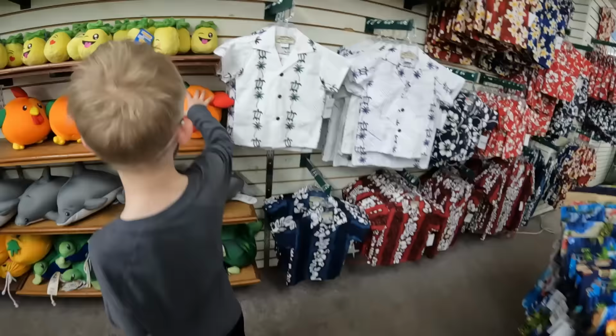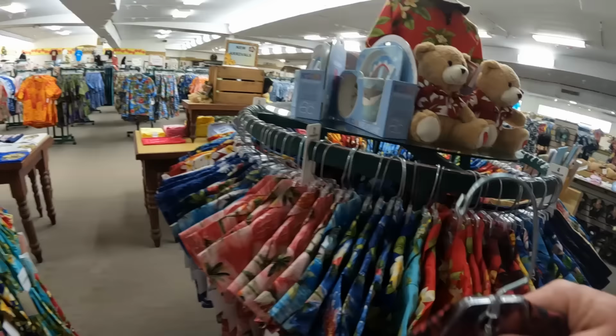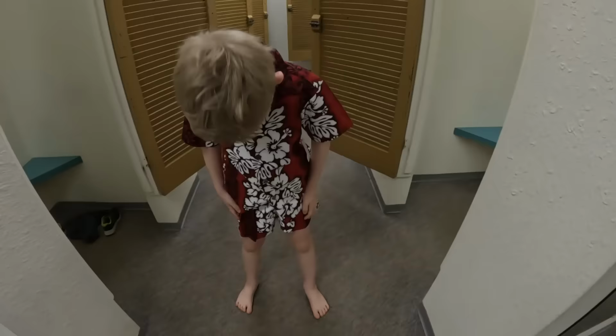All right guys, we're at Hilo Hattie. If you want a Hawaiian shirt or Hawaiian souvenirs, this is kind of the local chain store that you can get it at. Oh my goodness, that is so cute. I think that'll fit. Yeah. You like it? Yeah, I like it.